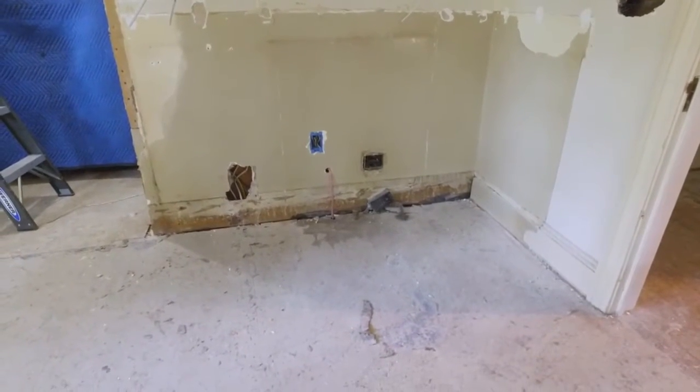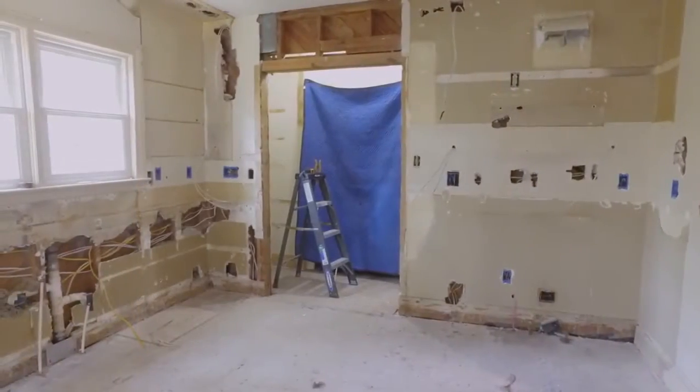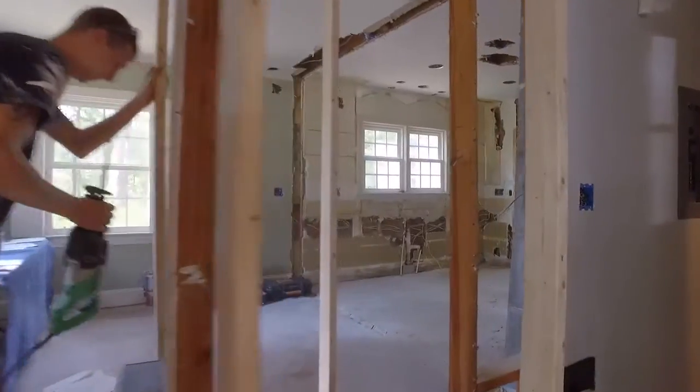You'll see a lot of the holes. Wonder what that is? No, we didn't lose our minds with a sledgehammer. We're actually chasing all new wires into the wall, getting new outlets installed. We have under cabinet lighting. We have above cabinet lighting. This kitchen is going to be phenomenal when we're done with it.